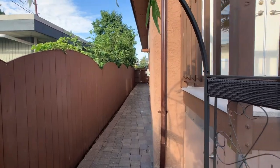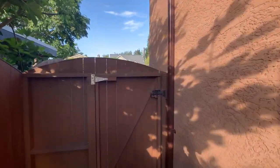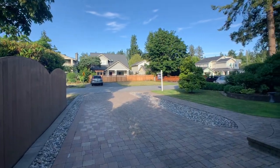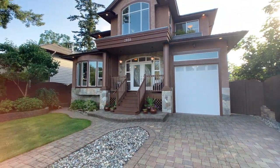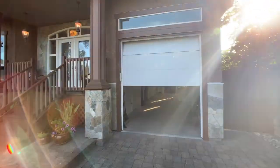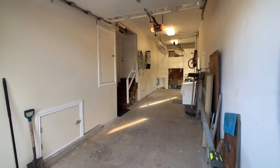I'm just gonna head down this side here and to the front of the home. Super clean home here. View this way while I'm opening the gate. Back out to the drive. And just give you a look at that garage there. So this is an oversized, overheight door, tandem garage, and you can see lots of space here, so you can fit two vehicles in here, no problem. Overheight, of course.